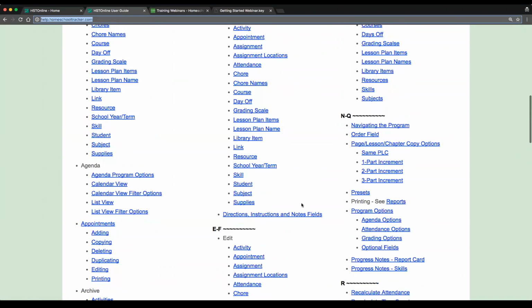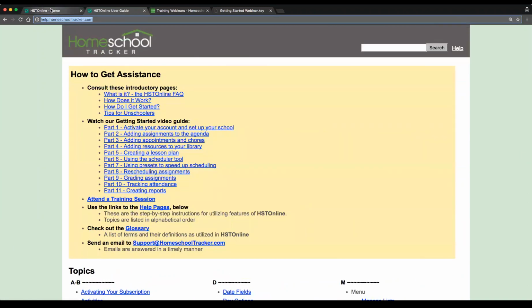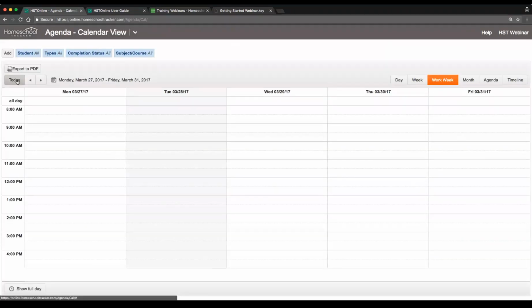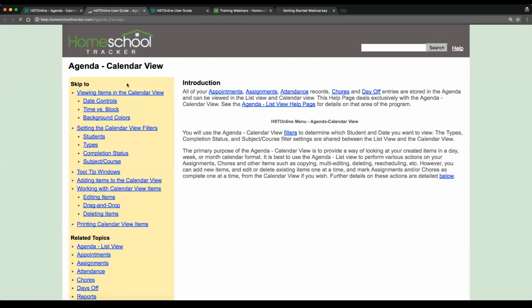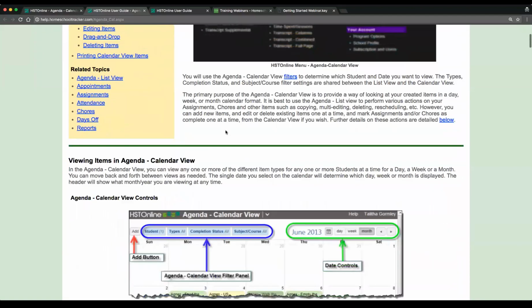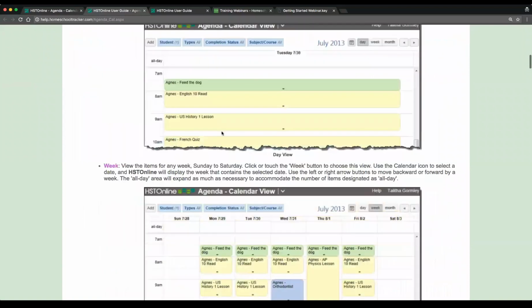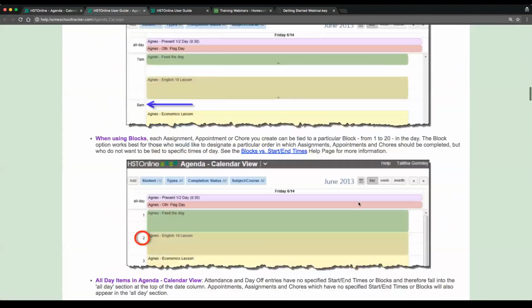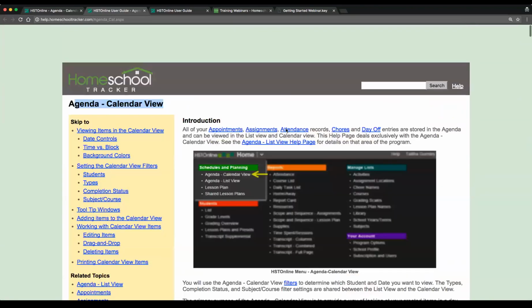learn about different things. One trick I like to show folks is that if you're in Homeschool Tracker, here I am in Homeschool Tracker right now, from any screen within Homeschool Tracker, let's just go to the calendar view real quick. From any screen within here, if I just click on the help link up here in the top right, that'll take me directly to the corresponding help page for that page. So this is the agenda calendar view and the help page for that. And here you can see anything and everything you ever want to know about the agenda calendar view. And it includes links off to other relevant areas as well. So that's a really handy feature.